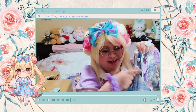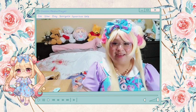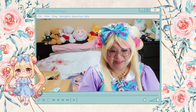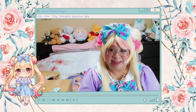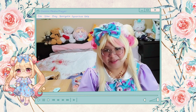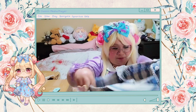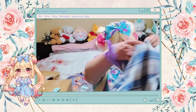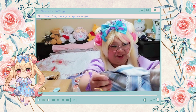I'm a huge fan of having double buttons, because sometimes the standard sizing for the bodice of a dress doesn't always fit me correctly. Sometimes high waist is way too high for me, and sometimes normal waist is too low for me. So I like having the option of being able to decide how low I want the bodice to be, or how I want the shoulder straps to be. And so far, I'm hoping this dress will fit me correctly.